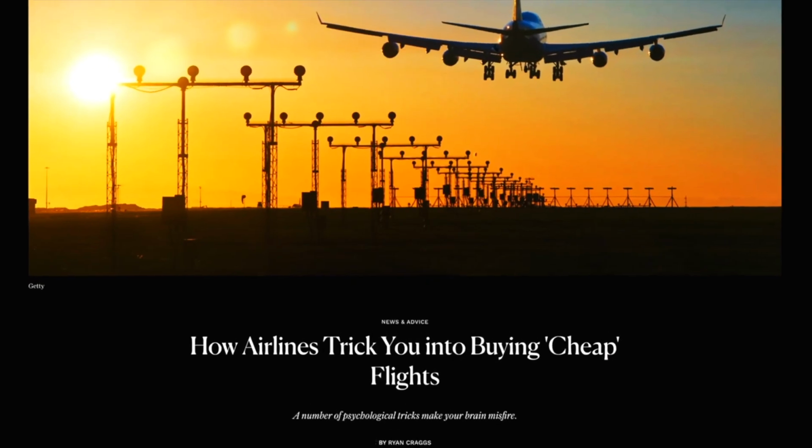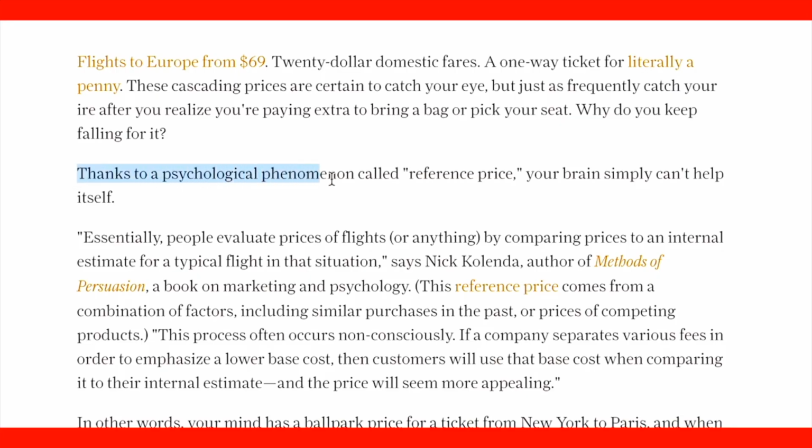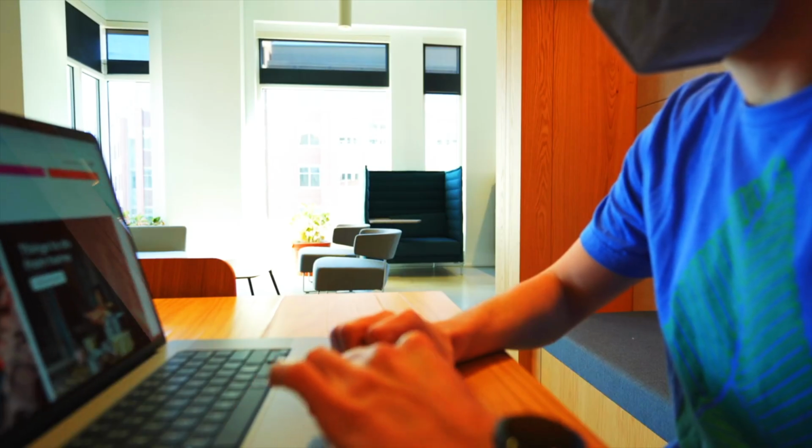So I don't think Blueground should shy away from showing those higher prices in the search results. If you've seen my video on how Airbnb rips you off with cleaning fees, you know this is because of an effect called reference pricing, where the first price you see in the search results is the one you feel like you're paying, no matter what fees are tacked on later.